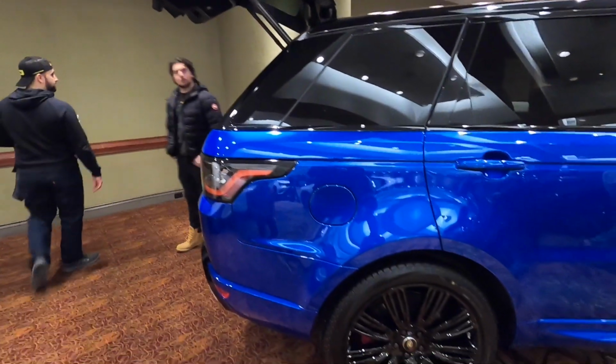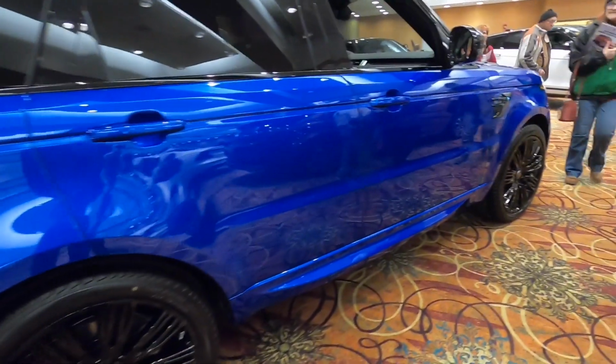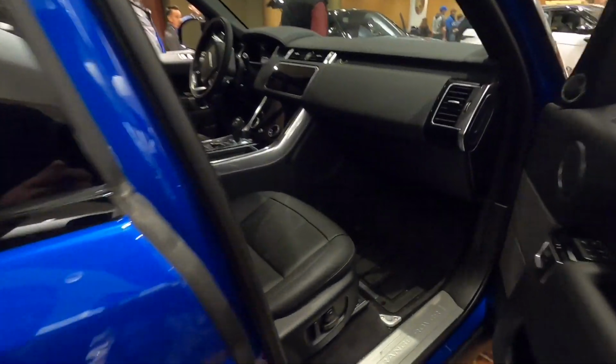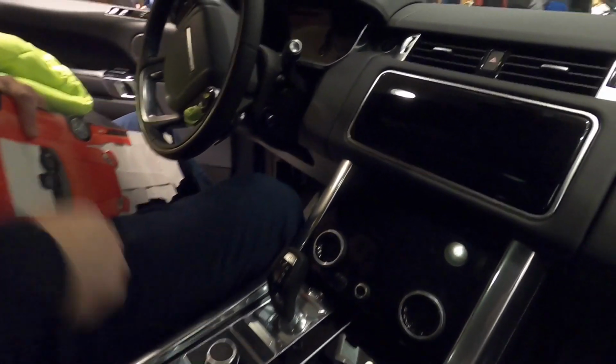Probably one of my favorite of the auto show is this insane blue Range Rover. I've never seen a blue this cool on a car or SUV of any sort. Inside is very simple, sleek, and very contrasted of the sport slash luxury. Very, very cool. So simple. This is genius.